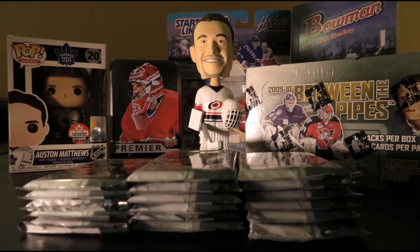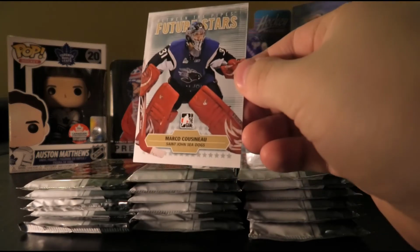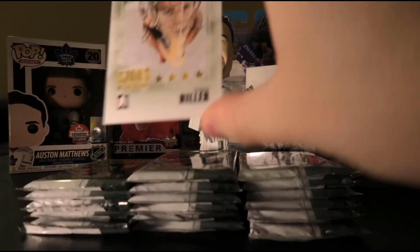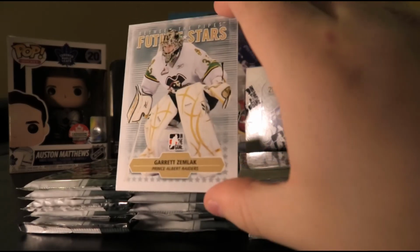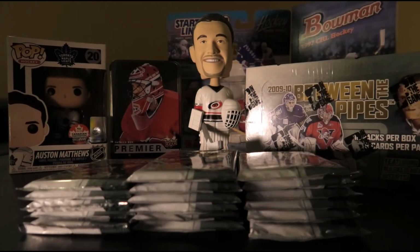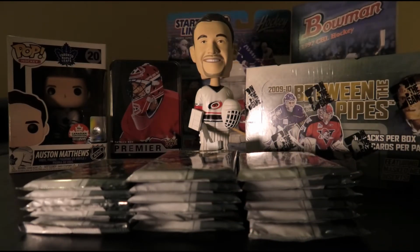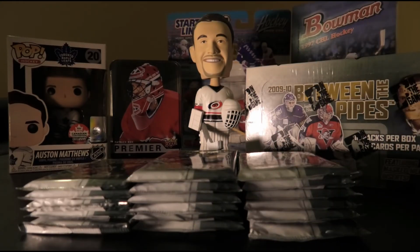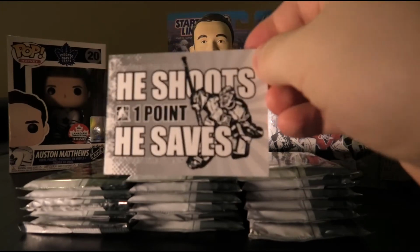Okay, we'll do our best to try and preserve or save patches or whatever till the end. Okay, we have Marco Cousineau. Get my light source a little bit better. Okay, perfect. Jonas Hiller. Garrett Zemlak. That's a name that didn't make it. It's another thing I love about these earlier Between the Pipes products: you can kind of look at the prospect names and see where they made it. And I'll tell you if they did or not. Michael Audette. He did not make it to the NHL.